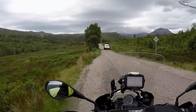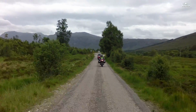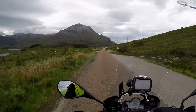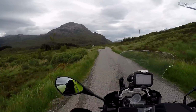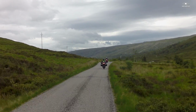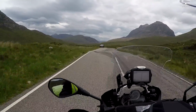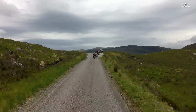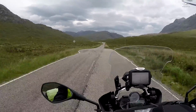Now we're away from the main road on a little single-track road. Thank you, very friendly.